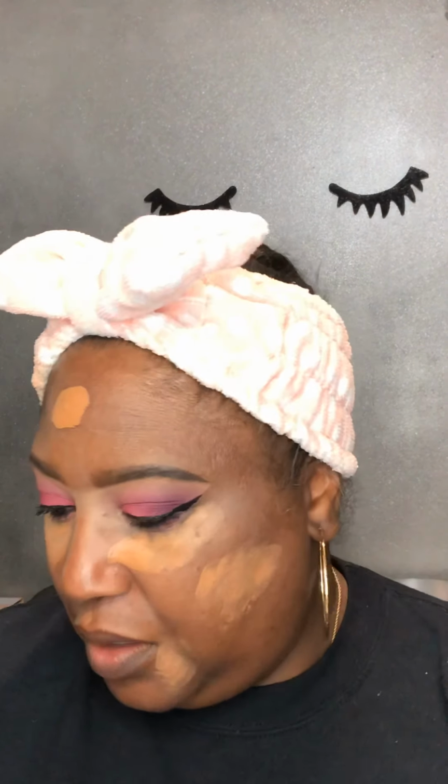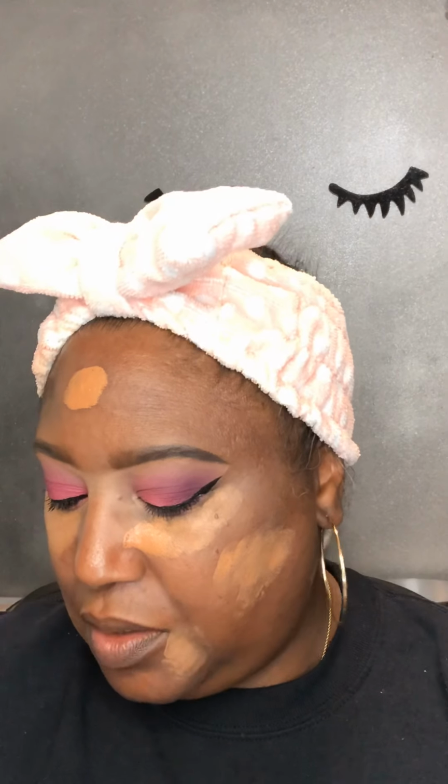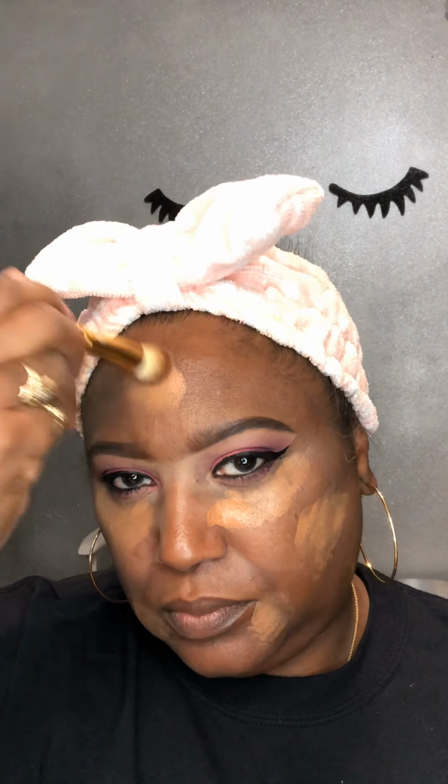And just take care of some of these little dark areas. All right. And let's go in with my same brush that I was using to conceal my eyes. And I'm just gonna press it into my skin. And I fan out the edges so that when you put your foundation on, you can't see the lines from where your concealer was. So I just press it into my skin.